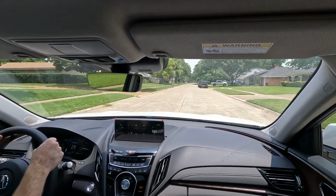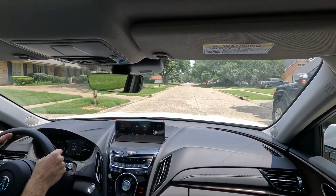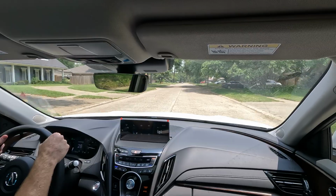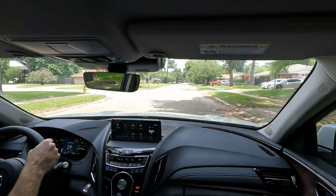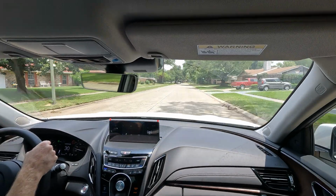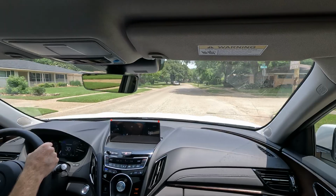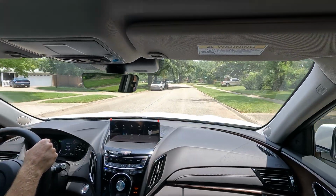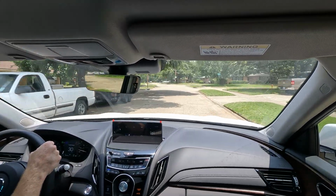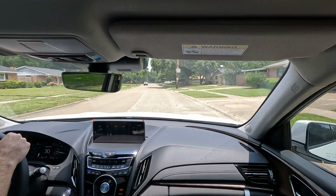Even though I know it's not a touchscreen, maybe we'll see that in the future with the RDX. Tell me what you think about that. Would you like to see a touchscreen at some point in the future with the RDX, or does it really matter? There are some people out there who actually prefer a trackpad as opposed to a touchscreen. So maybe that's you. You can tell us about that down in the comments section, depending on your situation, your desires, what you like to have in your vehicles.